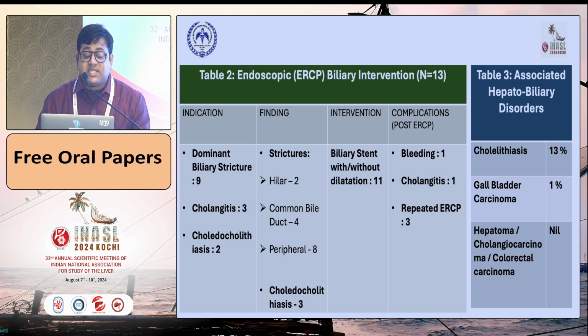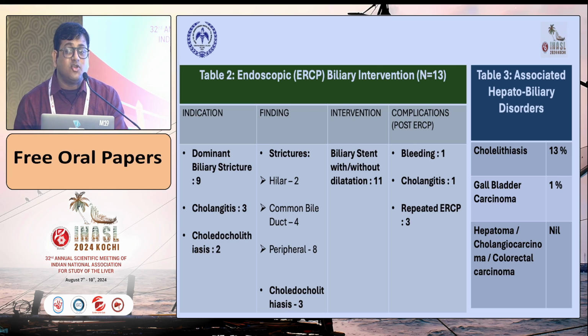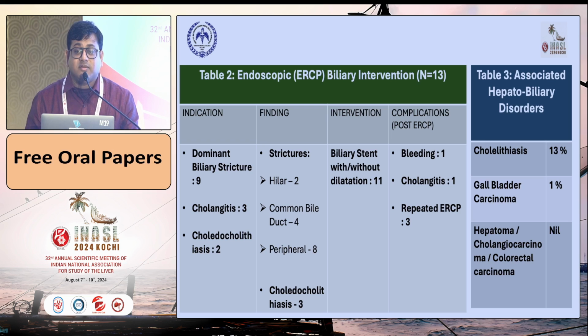Complications post ERCP were noted in the form of bleeding in 1 patient, cholangitis in 1 patient, and 3 patients required repeated ERCP interventions. The associated hepatobiliary disorders in these patients were as follows. 13% of the patients had cholelithiasis. 1 patient had gallbladder carcinoma. However, none of the patients had hepatoma, cholangiocarcinoma, or colorectal carcinoma.